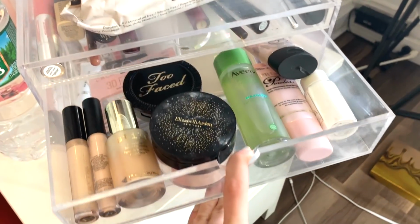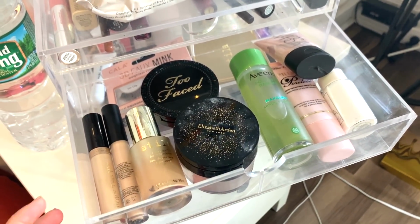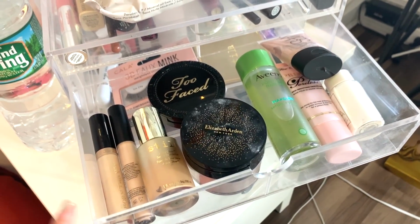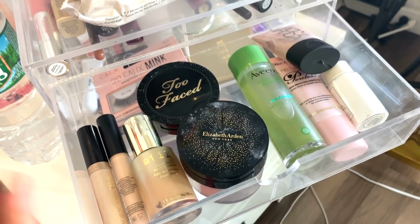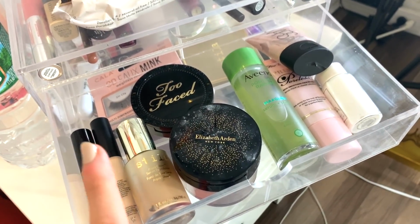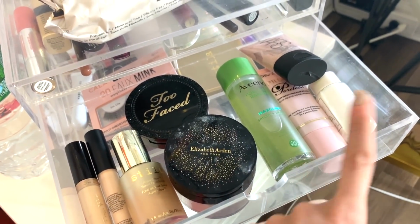Now moving on to this one. And also this organizer is from Original Beauty Box. I really love it. I think it's just perfection. So here's basically where I kept my face products. I have concealers, a foundation, powders, primers, and illuminators.